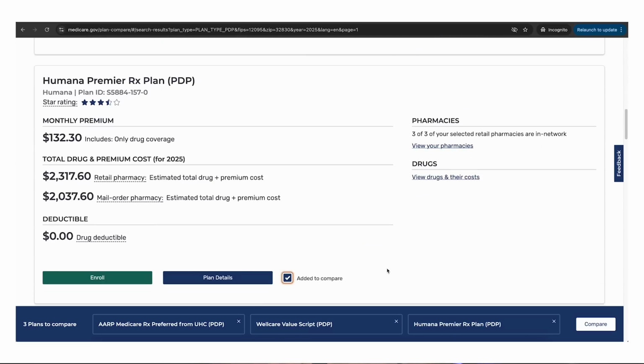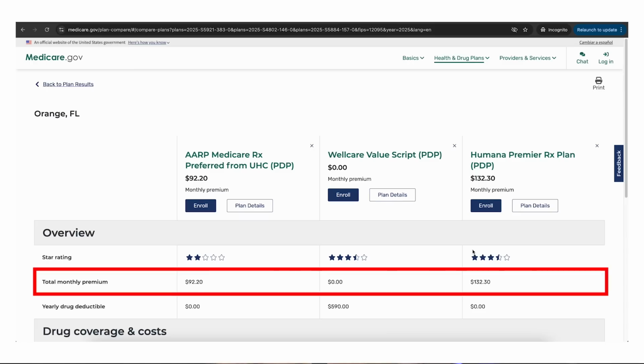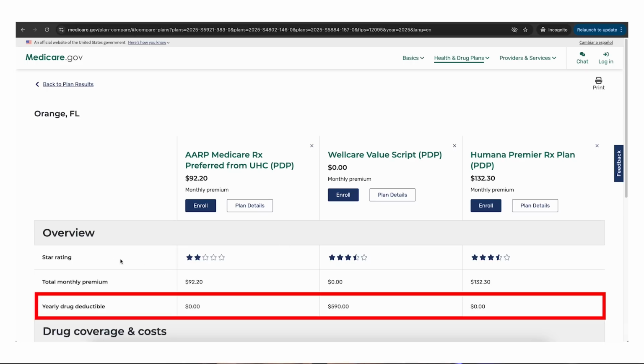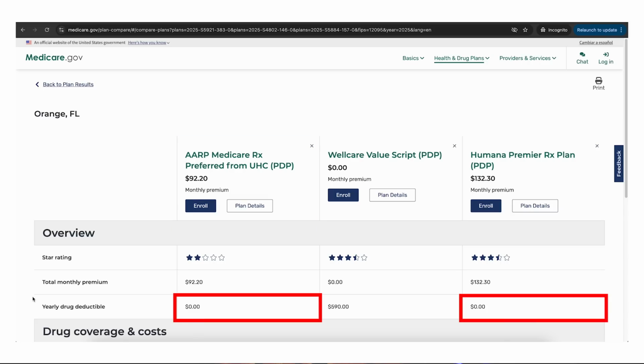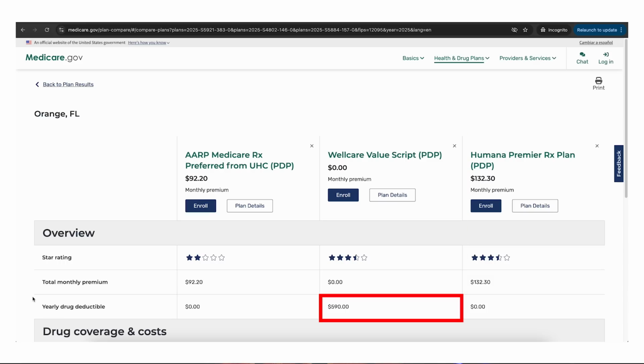Here along the bottom, we're going to compare the 3 plans that we looked at. Premium costs are here. The deductible differences are important as well. The deductible is the dollar amount that you pay first before your plan starts to help out. The two high premium plans don't have a deductible and start helping immediately. The $0 plan has a max deductible for the 2025 year of $590. You need to pay $590 out of your pocket first towards your drug costs, and then your plan will kick in and start to cover things.